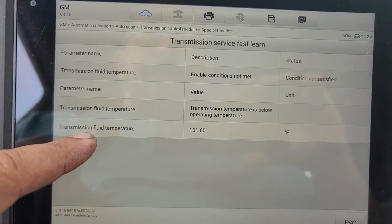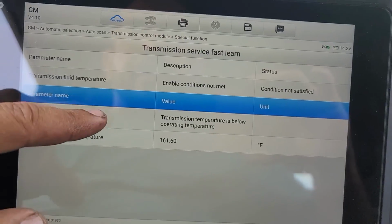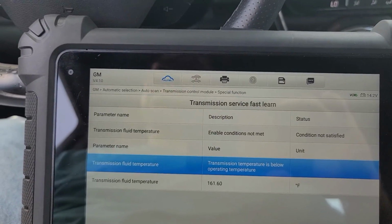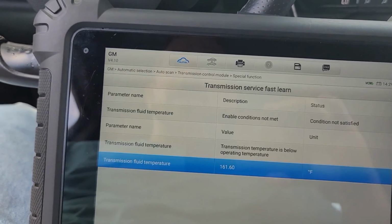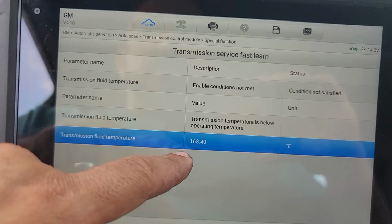Okay, I went here before and it kept saying enable condition not met, condition not satisfied, transmission temperature is below operating temperature, and it was on 120. Now it's 161. That's why I was spinning it here in the parking lot to bring this temperature up. I don't know what it should be. I don't have any other target value per se, so I'll just keep driving this until this condition.